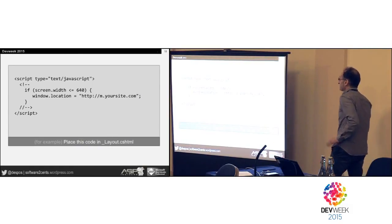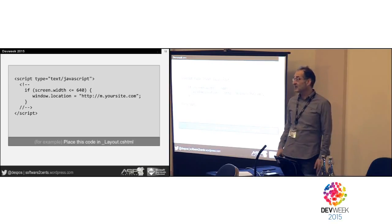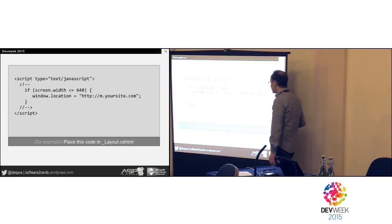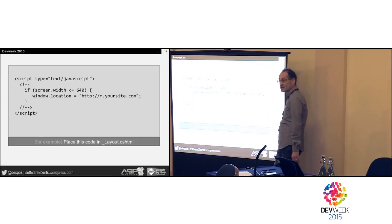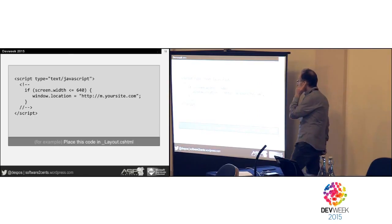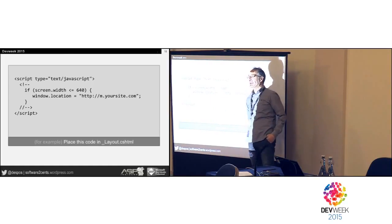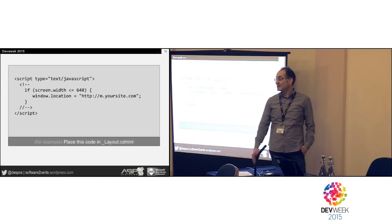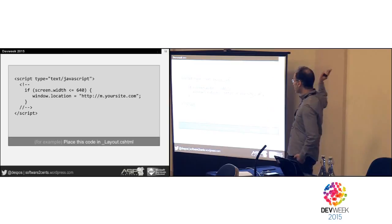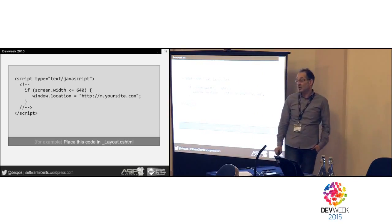Okay, this is a piece of code that works. It's not brilliant, it's not smart, but it works. Absolutely works. If you put this in your master page, or at the top of any single page, you measure the screen width, and you check that against a fixed size that more or less is not a tablet, and then you just redirect to another site. If you put this on the home page, you're okay.